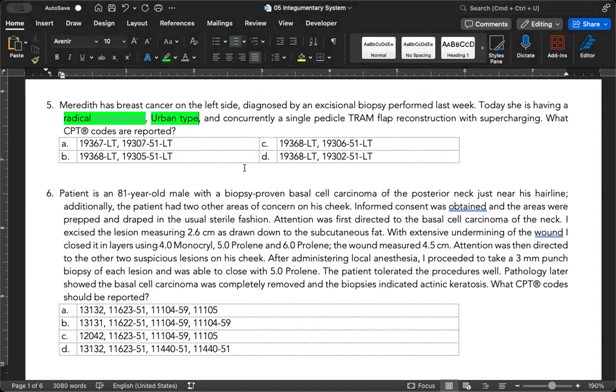So if they give us the details of the pectoral muscles, axillary and internal mammary lymph nodes, then we can use the 19306. If they just tell us that it's Urban type, then we can still use the 19306, because we know that Urban type is what is known as the radical mastectomy that includes the pectoral muscles, axillary, and internal mammary lymph nodes as well. So 19306 is going to be our code for the radical mastectomy.